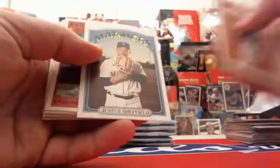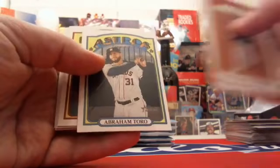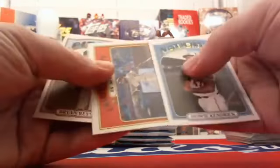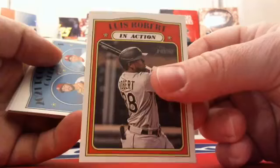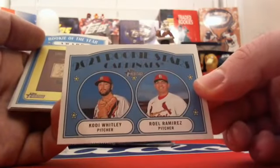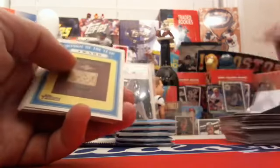Freddie Freeman in action. Justice Sheffield, Ryan Mountcastle, Boyhood Stars, Toro, Arenado, LeMahieu, Howie Kendrick, Chuck Nazty in action, and Brian Reynolds. There's a Lou Bob in action, going to Donnie, and Cody Whitley and Roel Ramirez going to the Cardinals and Kim.